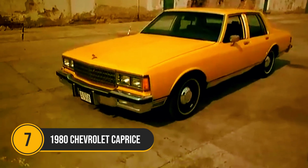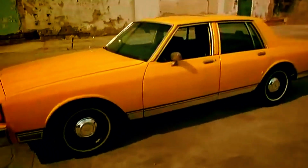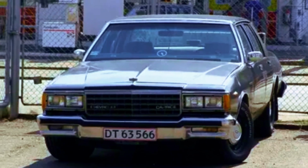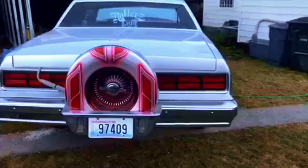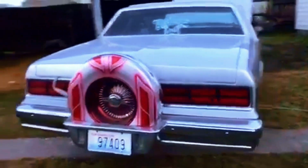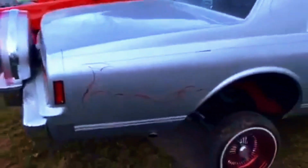Number 7. First, let's set the stage. The Chevrolet Caprice had been in production since the early 1960s, and by the 1980s had firmly established itself as a staple of full-size sedans in the United States. The 1980 model year marked the Caprice's second generation in its current form, and the car was designed to maintain Chevrolet's reputation for offering spacious, comfortable vehicles.